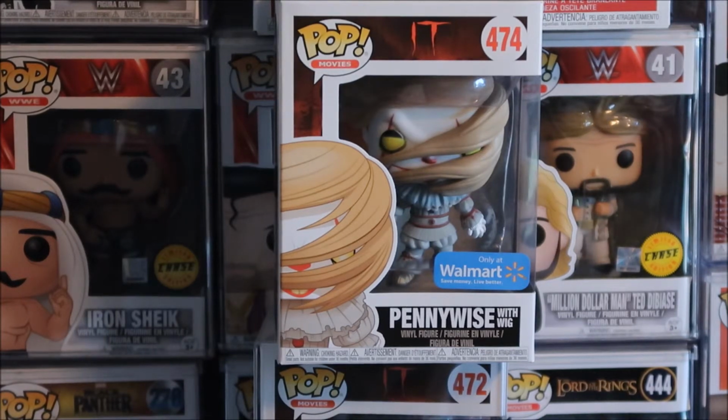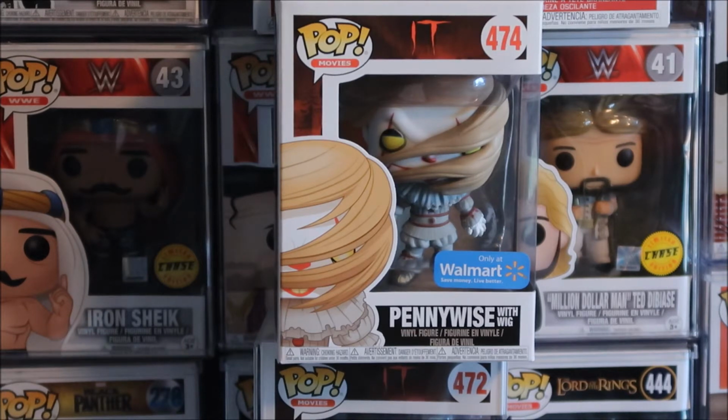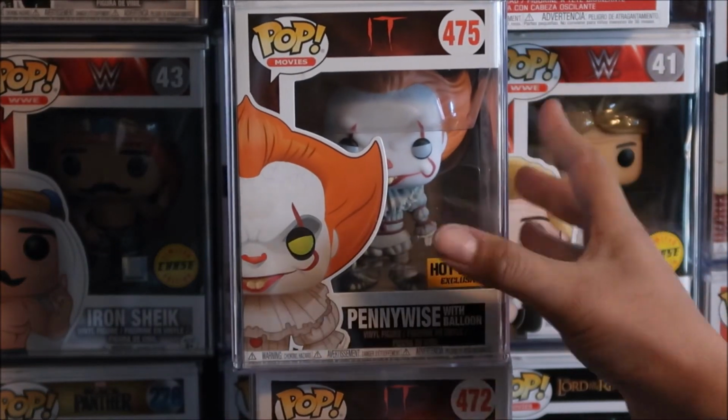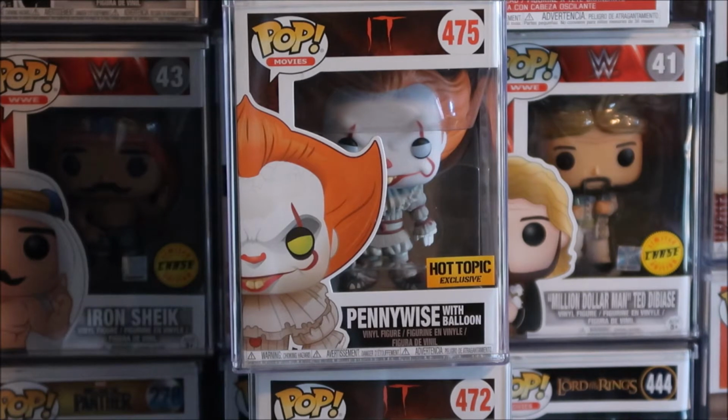I'm sorry. Just give me a second. Let me know in the comment box which one is your favorite. I'm just like digging through some of my other Funko Pops. And this right here is the Pennywise with balloon. That's the FYE exclusive. Come on, where the heck is it? Of course I found every single one except the one that I'm looking for. Unbelievable. Where are you?